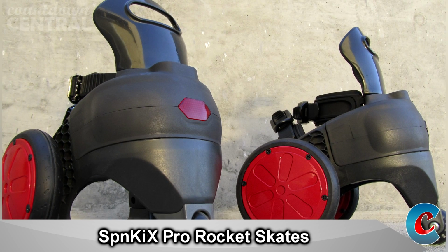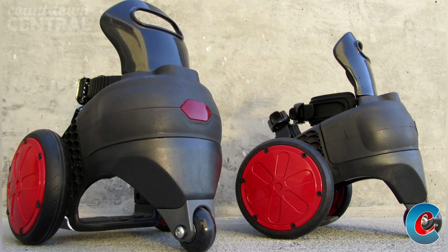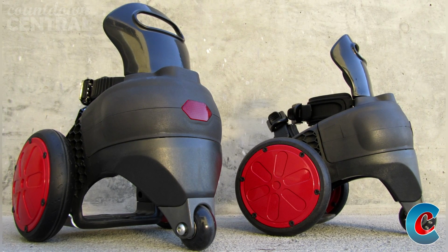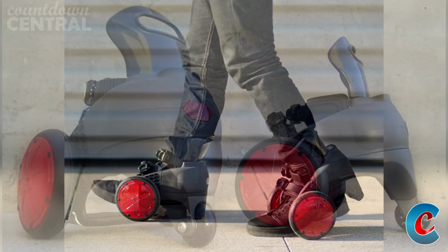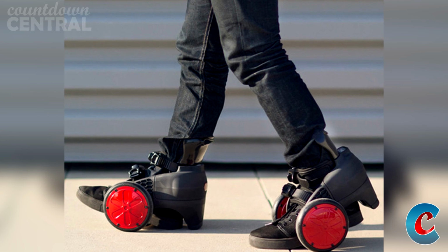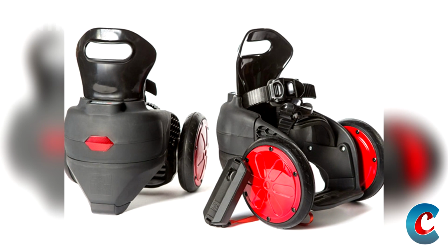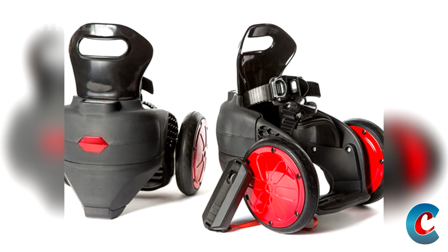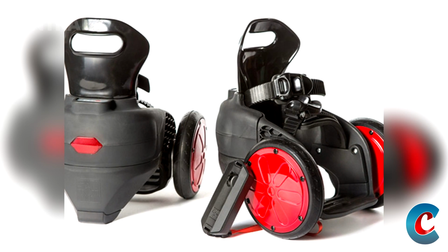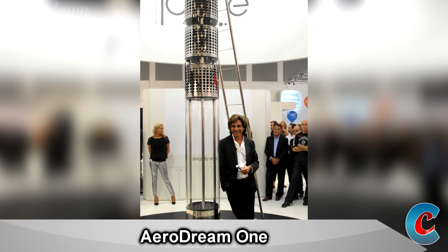Number 9. The SpnKiX Pro Rocket Skates. In case you thought rollerblades weren't already dangerous enough, a Kickstarter project billed as the world's smallest electrical vehicle decided to motorize them. For $700 you can pick yourself up a pair of these beauties and roll around at up to 10 miles an hour. And if you aren't confident using rollerblades, you can even pick yourself up the training wheel attachment for an extra $20.